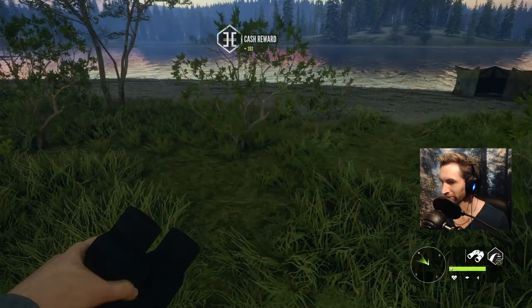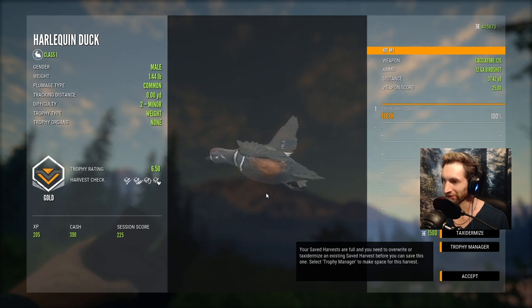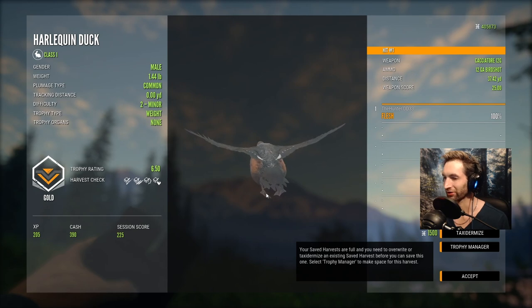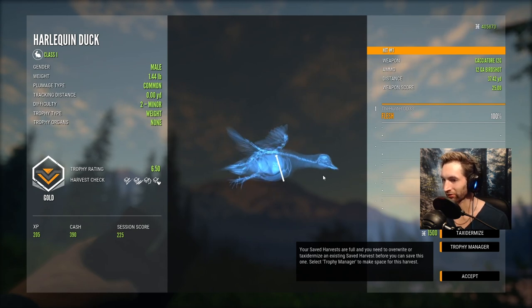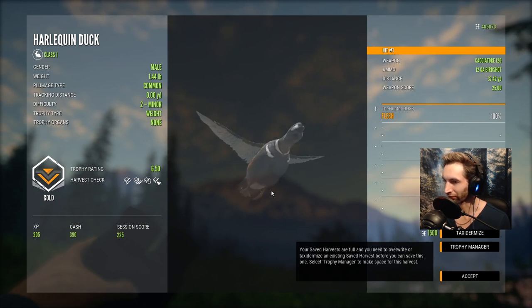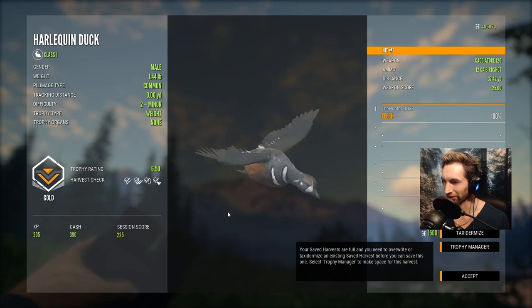Very cool. And then this one right here, another drake harlequin duck. Look at that. All four males, they all came in and we just smoked all of them. What a nice shot there too, actually. Looks like it was going right for the lung. 37 yards out on the fly, and another really nice drake harlequin duck right there.